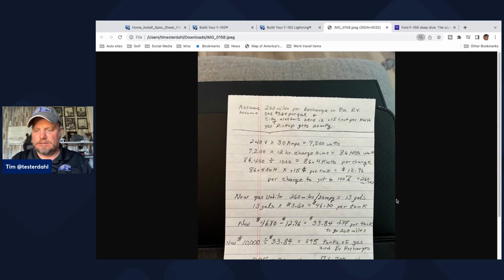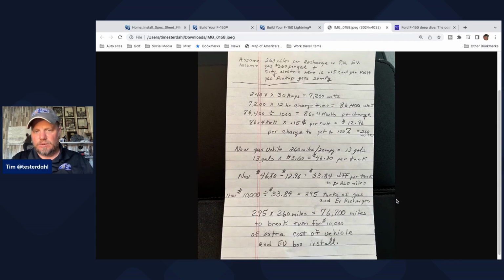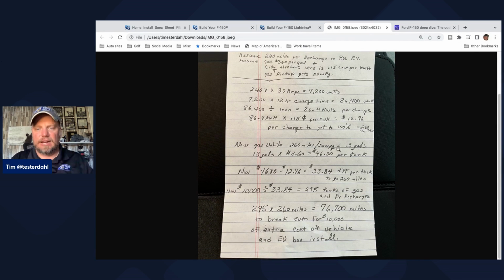Let me zoom in a little bit so you guys can see this a little better. If I did 260 miles divided by 20 miles per gallon, I should use 13 gallons. Currently, gas is $3.60 a gallon here in town, and so it's $46 per tank. And so for me to go 260.